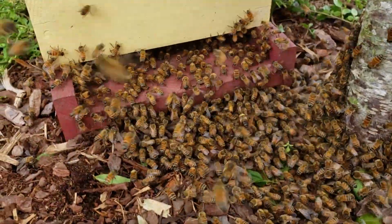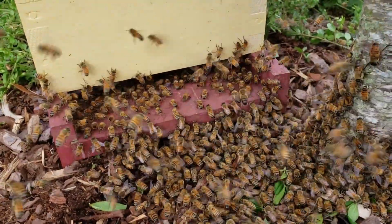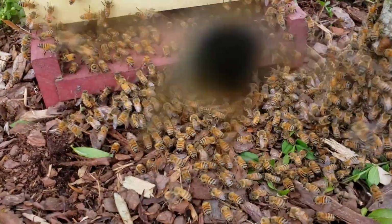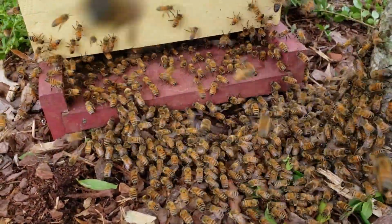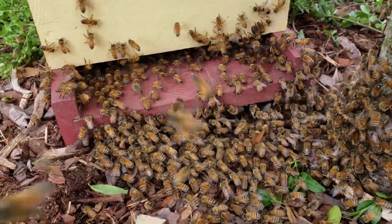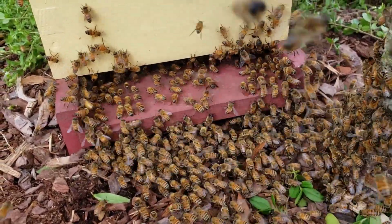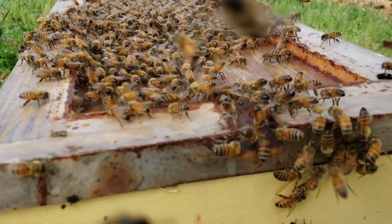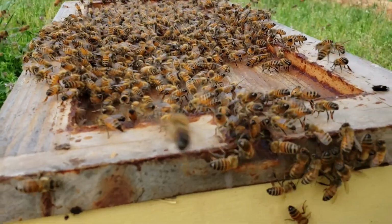Yeah, look at that. They're just marching straight in the front entrance. They're like little soldiers. And if you look right in the middle, there's a worker bee with her abdomen straight up in the air, and she is fanning the pheromones, trying to attract everybody else towards her. And they're doing the same thing up top.